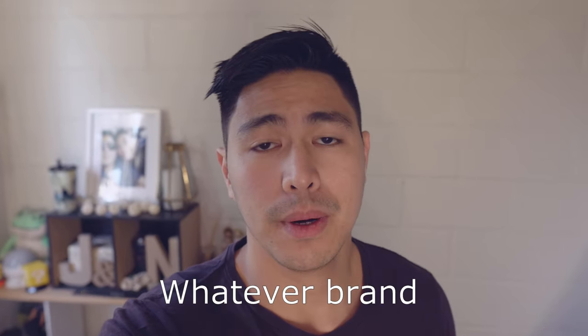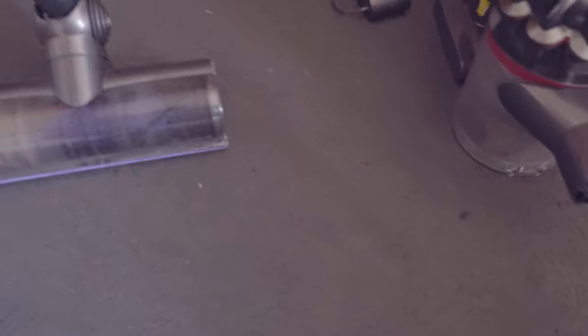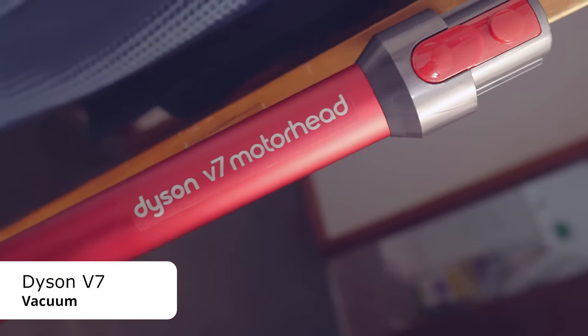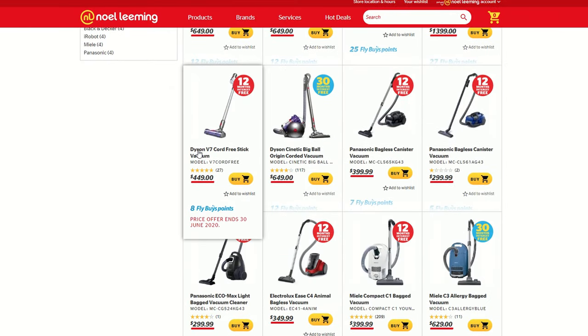But as I've said a while ago, we're going to do something, and I'm going to show you something that I think you guys should have in your house. Not necessarily the product itself, if you don't want to, but I'm talking about this one. Dyson V7. Or any portable house vacuum.